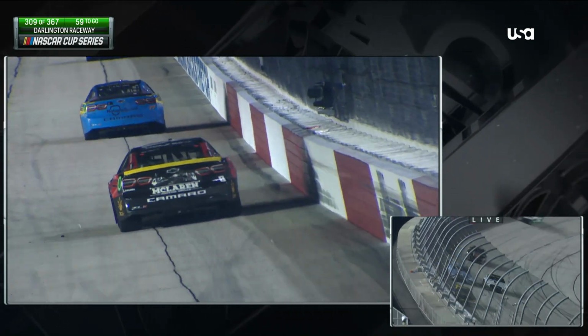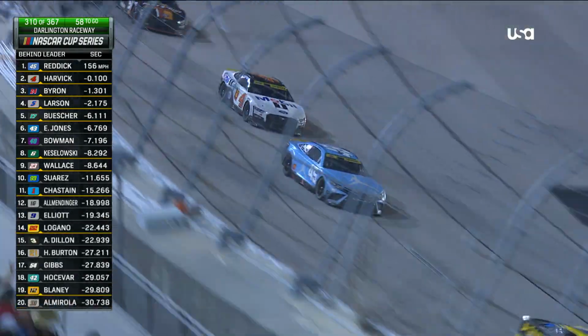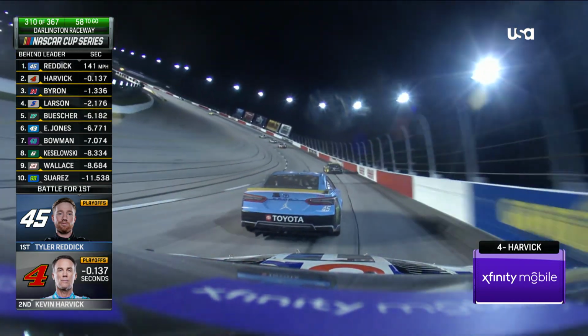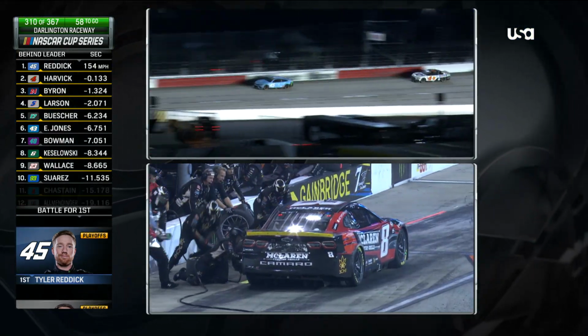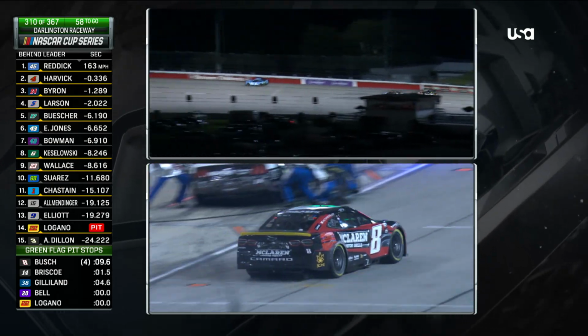And here comes Harvick. He's to the door. Let's see if he's got the momentum now. Reddick surging back ahead, but Harvick has made his presence known as Reddick knows that Harvick is charging. Let's see what he does here to the bumper. Sold out crowd here at Darlington is on their feet cheering for that 4 car. Every time he gets within a car length or 2 of the leader, this place goes crazy.